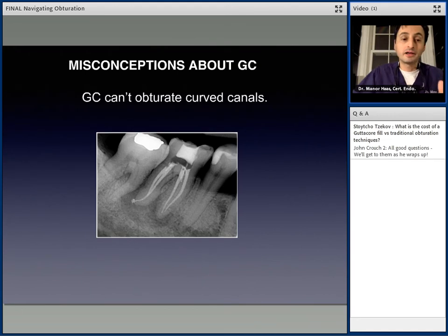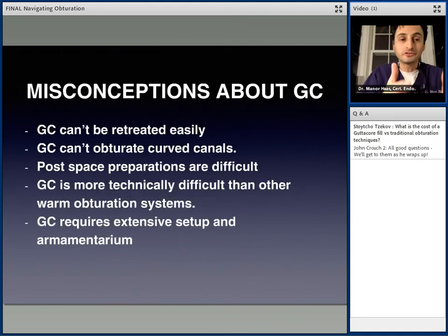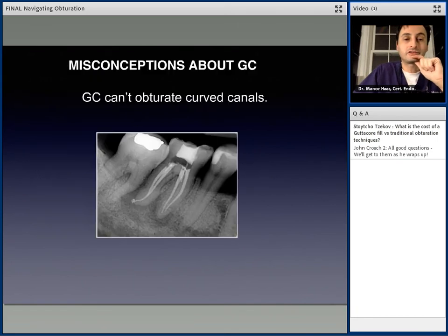And by the way, the reason why I personally want to include this so much is because I get very frustrated when I hear people commenting on gutta core, and then I ask them, well, have you ever used it? And I'll bet my money that they have not used it, and yet they're very opinionated on it, including some of my colleagues, with all due respect. So if you ask someone for an opinion on gutta core, please also ask them, have you used gutta core? And if they've also used Thermafil or any plastic carrier-based obturation, even better, because then they have an even better opinion. But unless they've used it clinically, with all due respect, I don't care to hear that opinion of theirs.